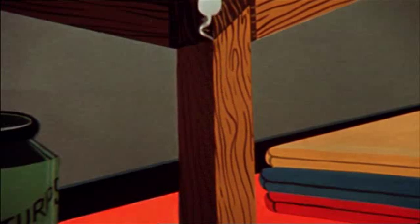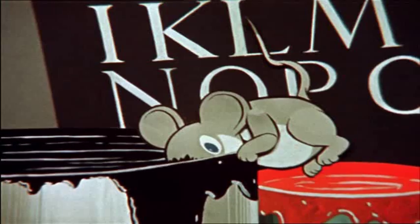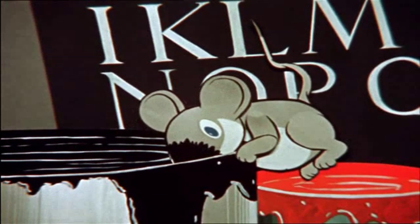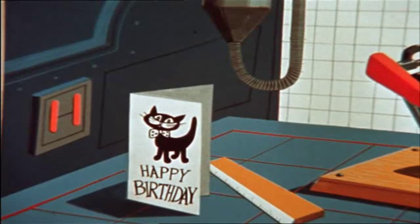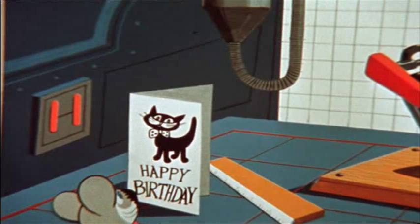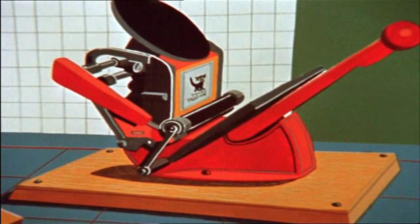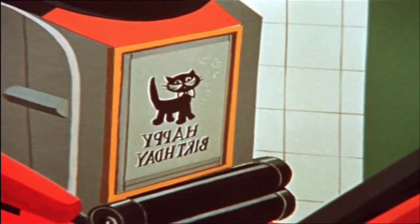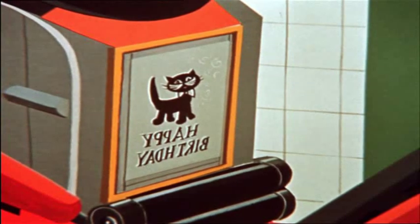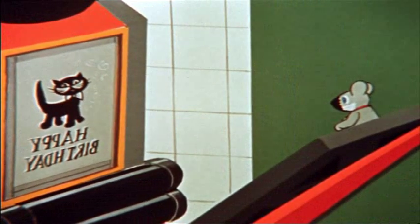Midge climbed onto the first table to have a better look. What's this? Stop, Midge. It's ink. Then Midge saw the cat birthday card again. It was standing beside one of the machines. In the middle of the machine, Midge saw a piece of metal with the pattern of the cat sticking up on it. And underneath were two words. At first, Midge couldn't read what they said. They were the wrong way round.